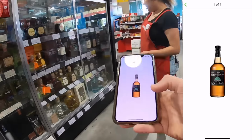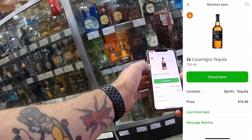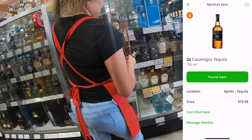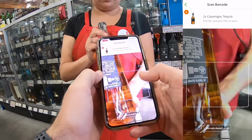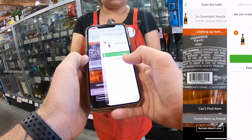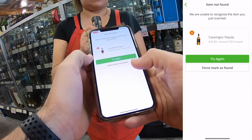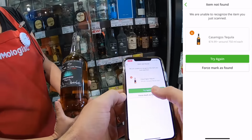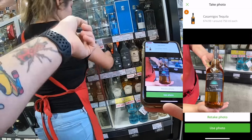And then which one for Casamigos? Two bottles of this, Casamigos tequila. Yeah, $7.50. Okay. And then... Holy moly, that's a $75 bottle. So this one, you can go ahead and take a picture, but then I have to leave it up on the counter for one. Okay. Wait, one more. Let me see. Okay, it says wrong, but it's the right one. Yeah, so I'm gonna have to force it. Yeah, because it says 75 in the app, so I'm sure that's the right one.